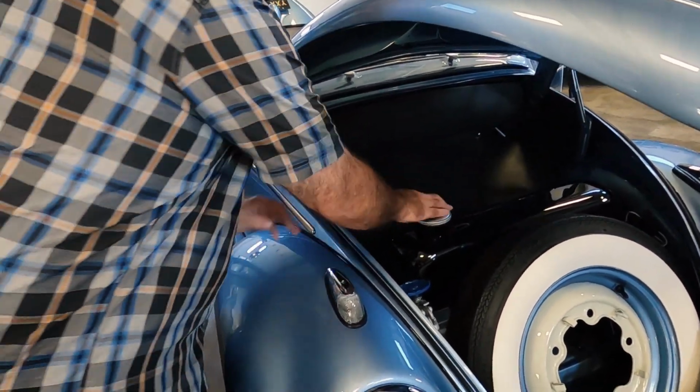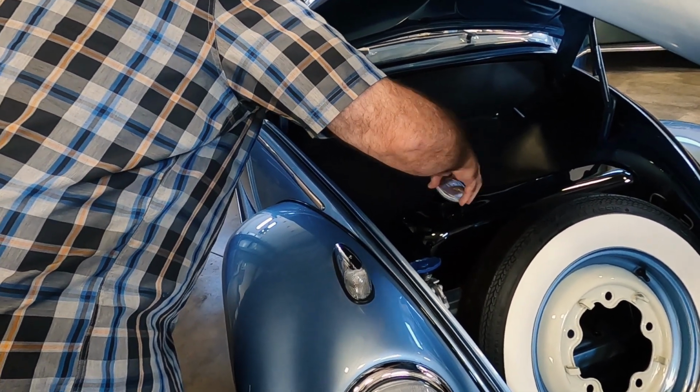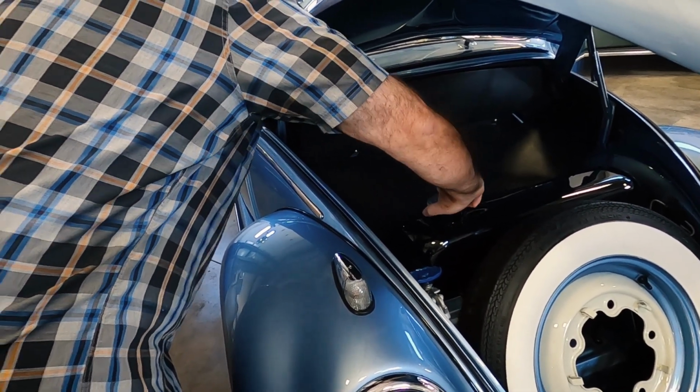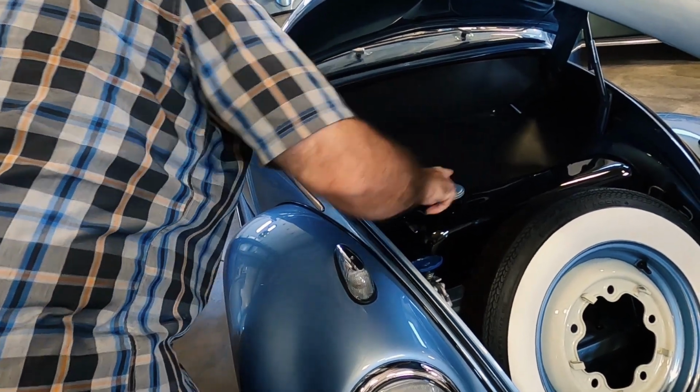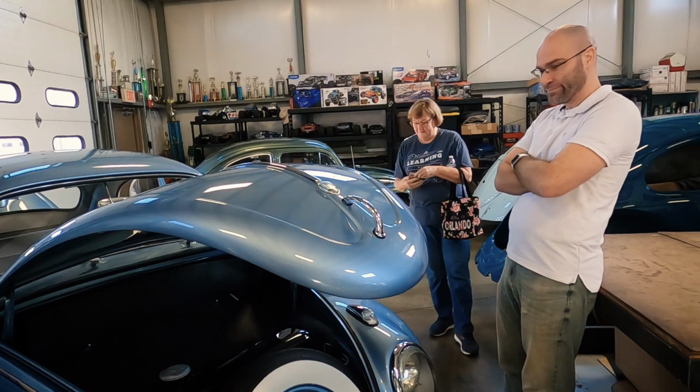Oh wow. New gasket. Gotta be tight. The original tank. Yep. Oh really? Clean that out. Yep. It had some holes in the bottom of the tank. They welded water in it, something like that. It rusted out.